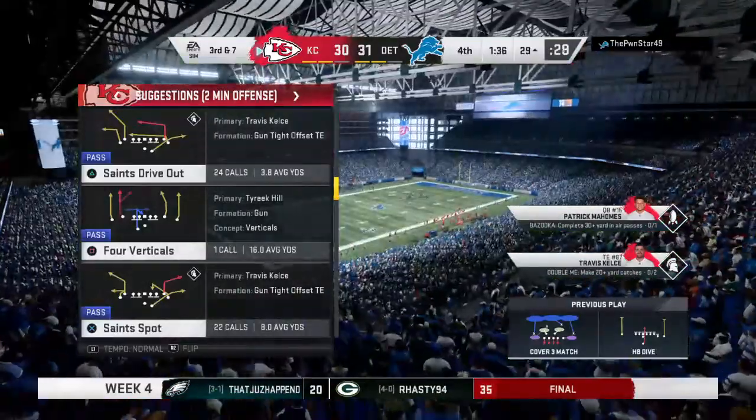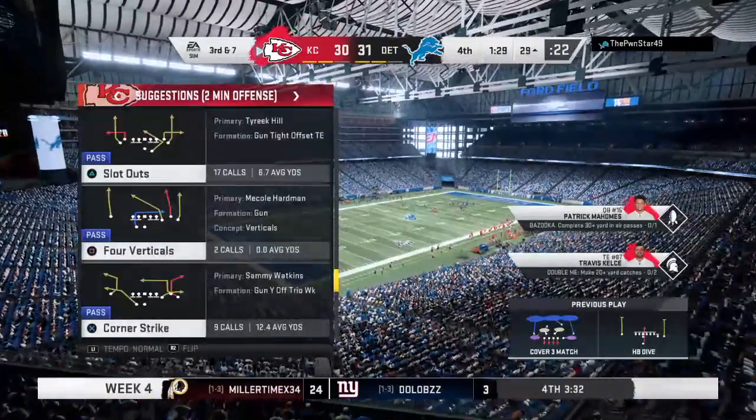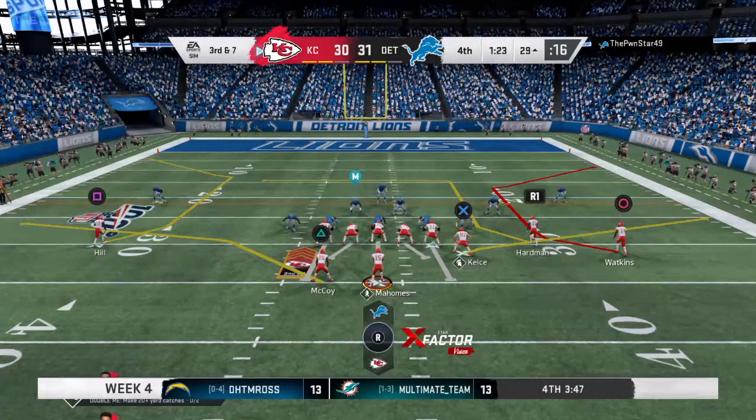Yeah, it really was an example of good team defense, wasn't it? Everyone handled their responsibilities, and they held them to no gain. The Chiefs on third down. 3 for 7 so far in this game. This is 3rd and 7.